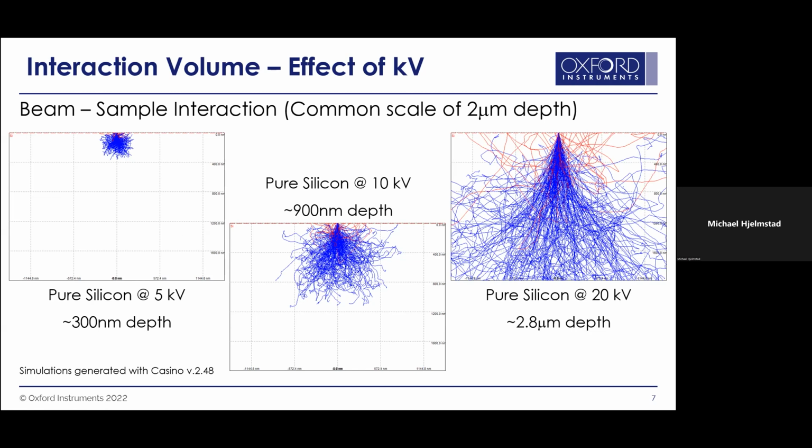What you're trying to do is get out K lines if you can, which are higher energy lines. You're trying to get out lines that are usually at higher energy, because there's less potential overlap between them, and there's less possible confusion between them. So generally, EDS is run at the higher accelerating voltage, like 20 kV, and you just suffer the consequences of maybe a little bit lower resolution.